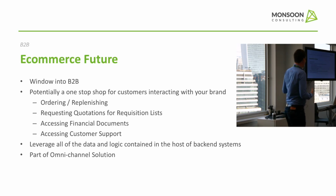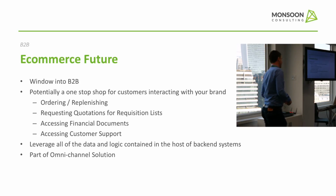So to achieve all that, you need to leverage all of the data and logic that you have in your back-end systems, and this is where the architecture starts kicking in.